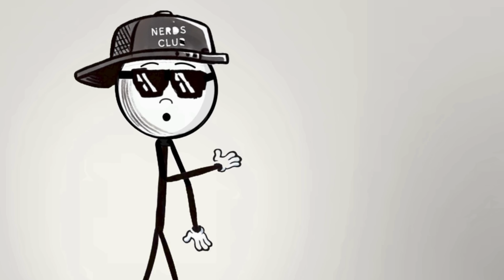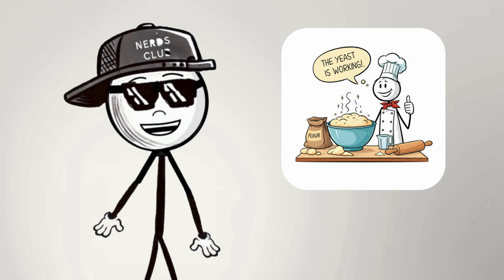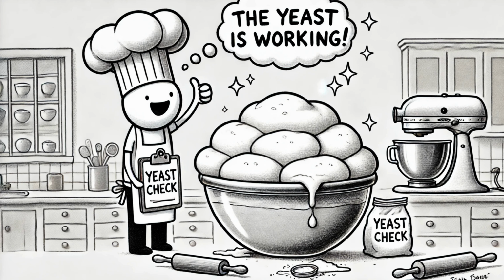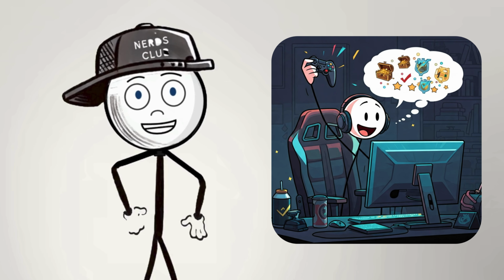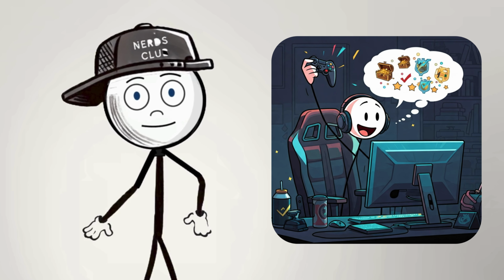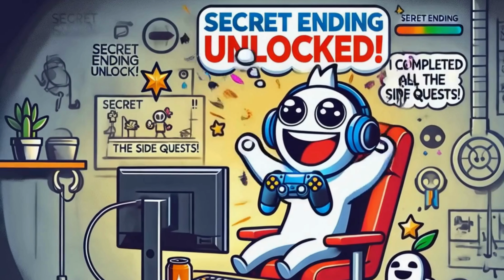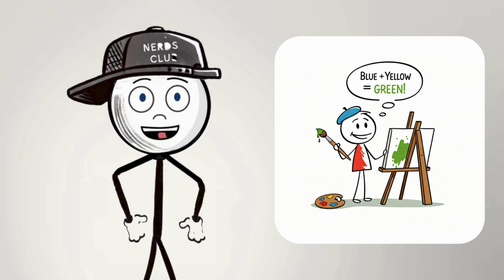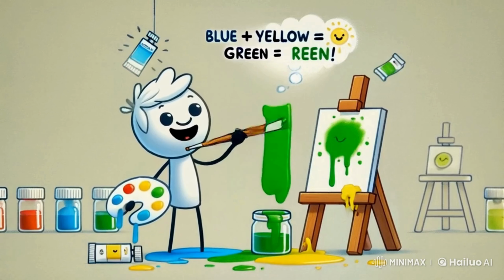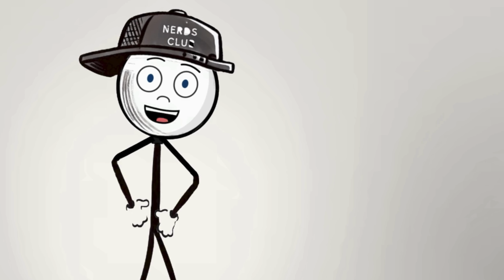Let's see how this works in real life. A chef knows that if the dough doubles in size, then the yeast is working. They check the dough. It's huge. They know the yeast is doing its job. A gamer knows that if they complete all the side quests, then they'll unlock a secret ending. They finish every single quest. Bam! Secret ending unlocked. An artist knows that if they mix blue and yellow, then they'll get green. They mix the colors. Voila! Green paint.